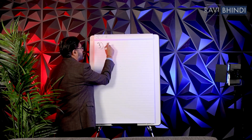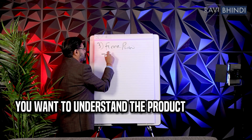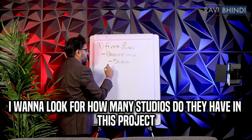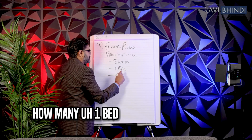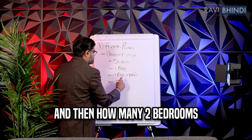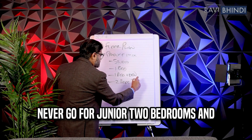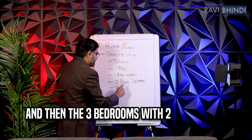As an investor, what you want to do is understand the product mix. So once again, floor plan. You want to understand the product mix, which means if you're an investor, I want to look for how many studios do they have in this project? How many one bedrooms do they have? How many one bed plus den do they have? And then how many two bedrooms with two bath? Never go for junior two bedrooms. And then the three bedrooms with two baths, right?